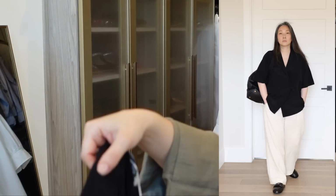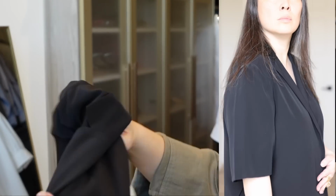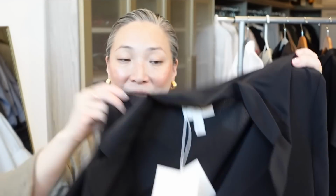And then there is a little bit of facing on the inside. So there's a layer inside the front pieces so that it blocks out any light, because the silk is not totally sheer, but it is a little bit sheer. I think the fact that it's black also saves it, but they put a bit of cotton lining in here just to ensure that nothing is see-through. So I really like that detail also. So this one is definitely a keeper.